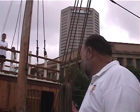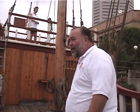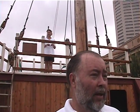Okay, this area here is the quarterdeck. This is where the captain or the officer on watch would be, and he would give all his commands on how you would fly the sails and so on.